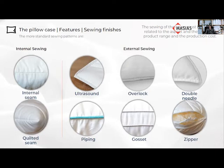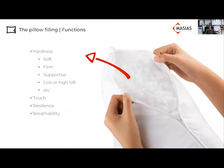Let's go now to the filling. The filling has different functions to the covers. The first one is the hardness.